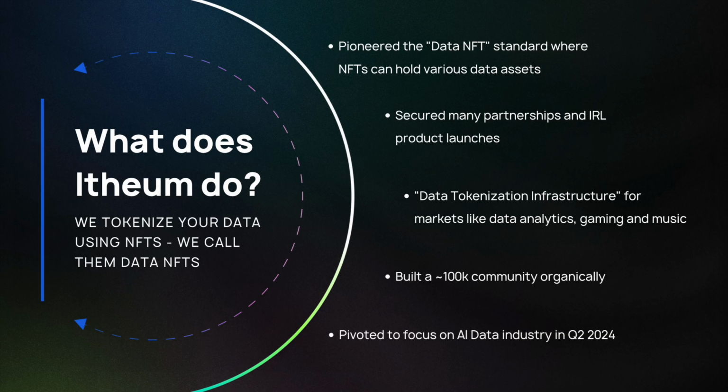So, what does Itheum do? Well, we are an infrastructure protocol that tokenizes data using the NFT standard. We call them data NFTs. We have been around since 2021 and were pioneers of this data NFT standard. We work with the MultiversX blockchain to build our data NFT minting and data marketplace services, and we work with compressed NFTs and the Token 2022 standard since launching on Solana.